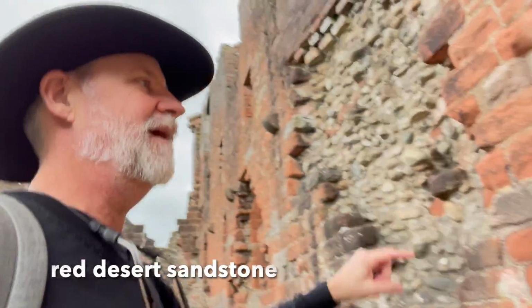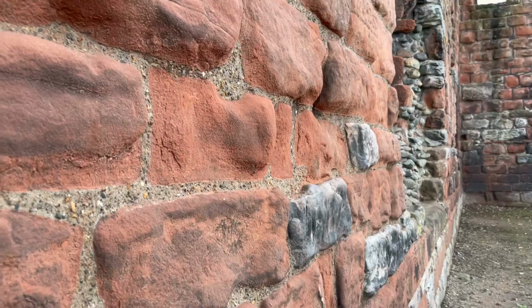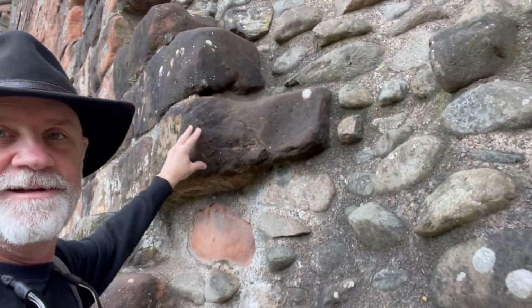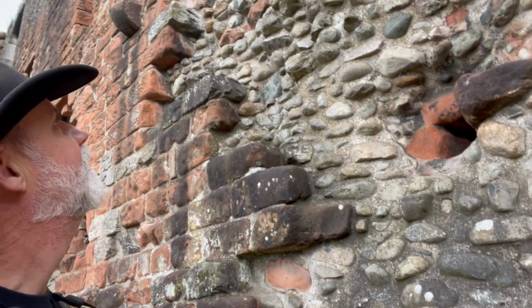So this is that red stone from a nearby quarry. It's different than the green stone of Keswick, and it's more local here. And then you can see, this is the facing stone here, and then all of this is filled with these cobbly stones and mortar.